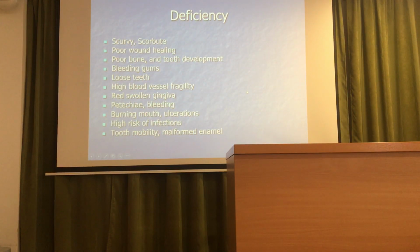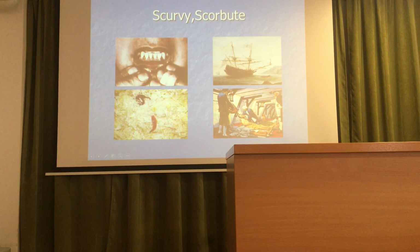And it was basically the deficiency of the sailors. It was scurvy, or scorbut. Poor wound healing in this case. Poor bone and tooth development, bleeding gums, loose teeth, high blood vessel fragility, red swollen gingiva, petechiae and bleeding because the blood vessels are very fragile also. Burning mouth and ulcerations in the oral cavity. Oral infections are much more common. High risk for infections, tooth mobility and malformed enamel also.